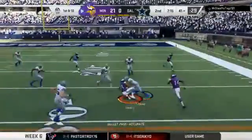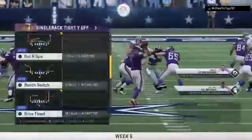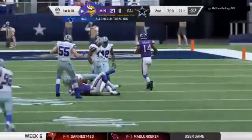Trying to shake off the interception, he'll look to throw. That's caught by the tight end, Irv Smith Jr. And he's going to get this inside the 30. They get 14 there. First down, Vikings.